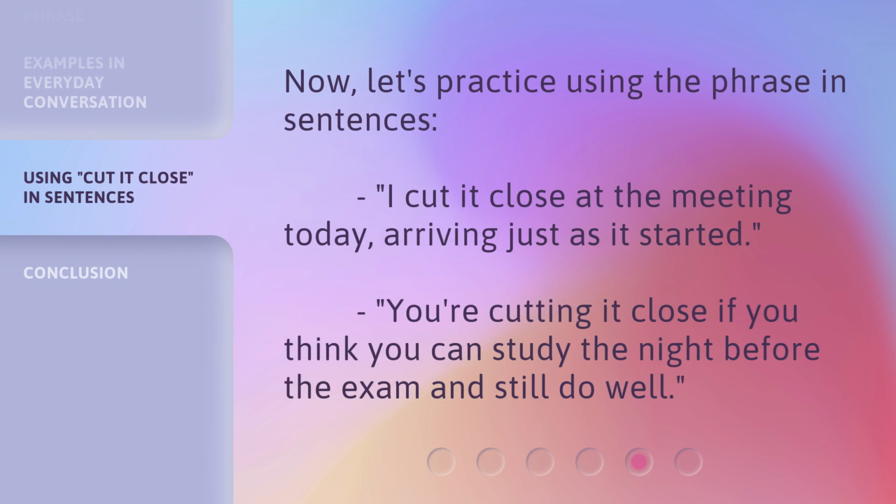Now, let's practice using the phrase in sentences. I cut it close at the meeting today, arriving just as it started. You're cutting it close if you think you can study the night before the exam and still do well.